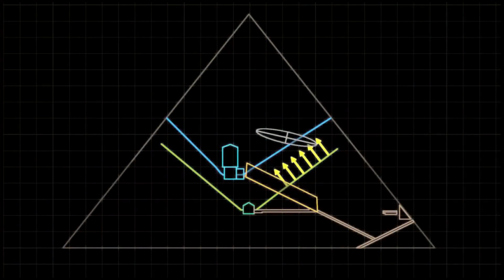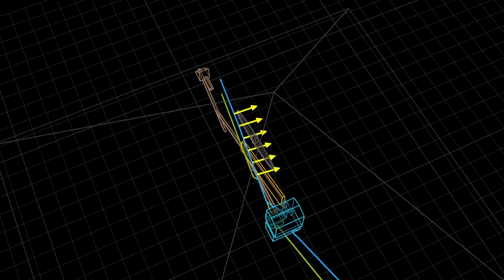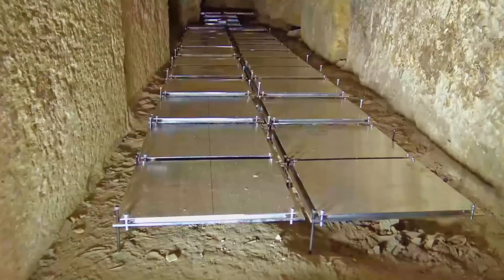In the Queen's shaft, the films will be placed horizontally, in the King's shaft vertically or inclined. This allows us to gather maximum info from the direction of the void. Each film package carries a bubble level, or an electronic equivalent, and a way to record its state. This way, the spatial orientation of each film will be known in the future.